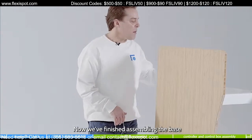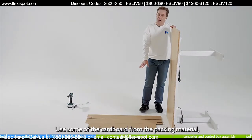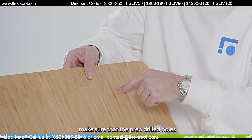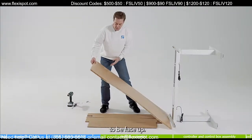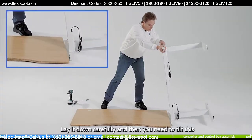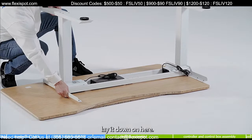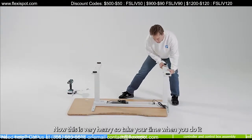Now we've finished assembling the base, it's time to attach the desktop. Use some of the cardboard from the packing material to protect the desktop from the floor. And when you lay it down, make sure that the pre-drilled holes are aligned with this to be face up. Lay it down carefully, and then you need to tilt this carefully, lay it down on here. Now this is very heavy, so take your time when you do it.